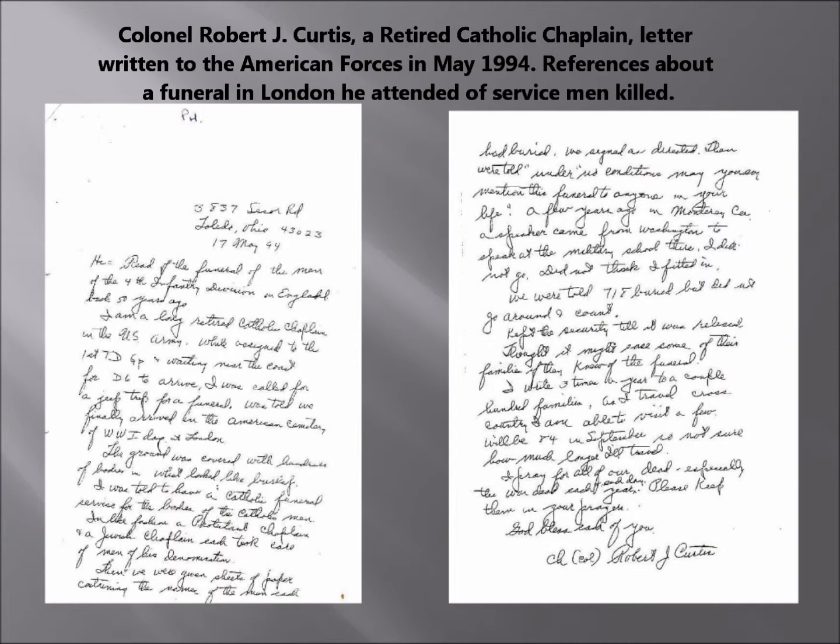I did not go. Did not think I fitted in. We were told 718 buried, but did not go around and count. Kept the security till it was released. Thought it might ease some of their families if they knew of the funeral. I write 3 times a year to a couple hundred families. As I travel cross country I am able to visit a few. Will be 84 in September, so not sure how much longer I'll travel.